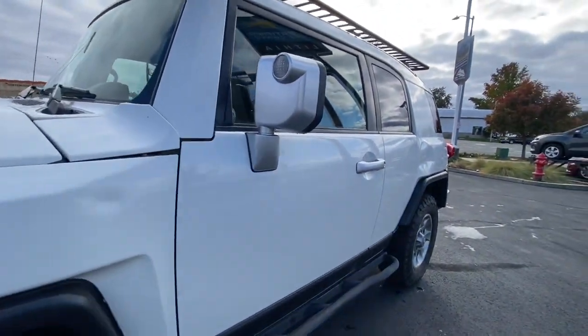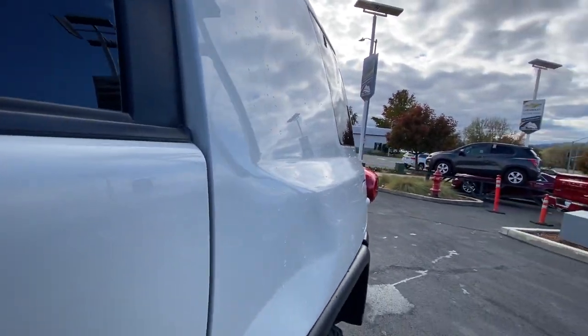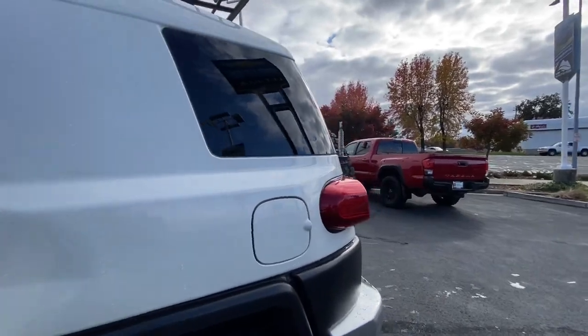Infuse the drive with a sense of adventure in this comfortable yet highly capable FJ Cruiser. Come in for a road test. Our team will make it the best part of your day.